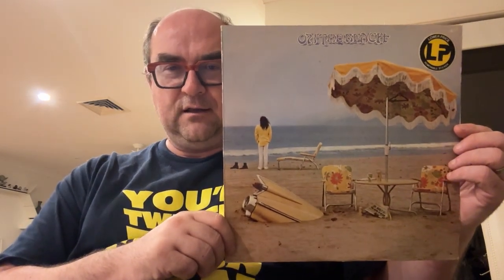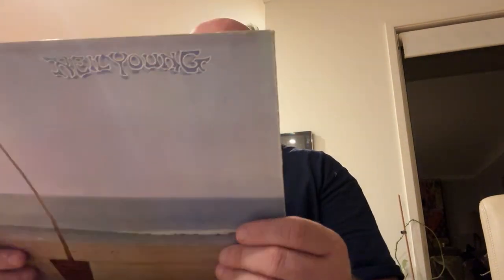This is On the Beach by Neil Young. And you'll notice this little thing up here. This was an Australian kind of budget release, which I think was from the late 70s. I played this earlier today and I thought it sounded really good. So if you need a cheaper way to get On the Beach with Neil Young, which is a really fantastic record, you could do a lot worse. It sounds a lot better than the digitized represses that I've heard recently.